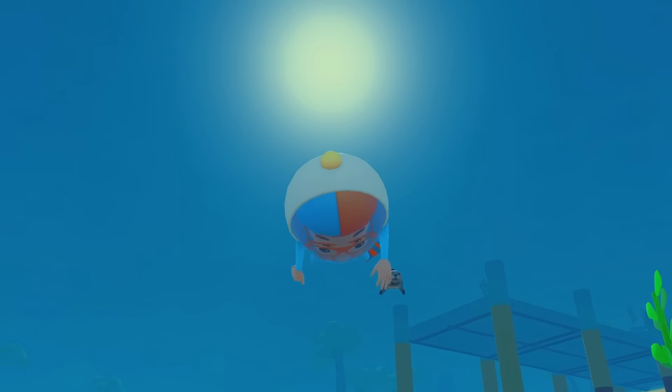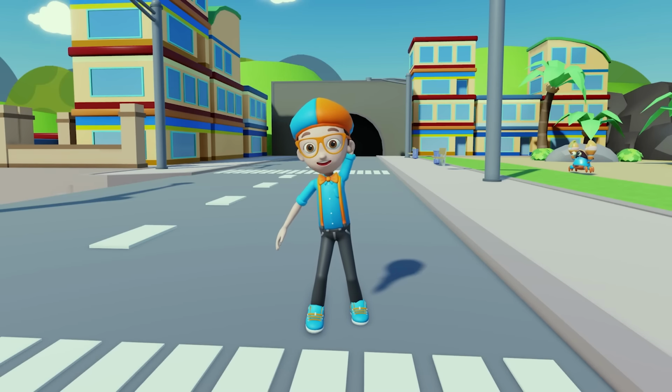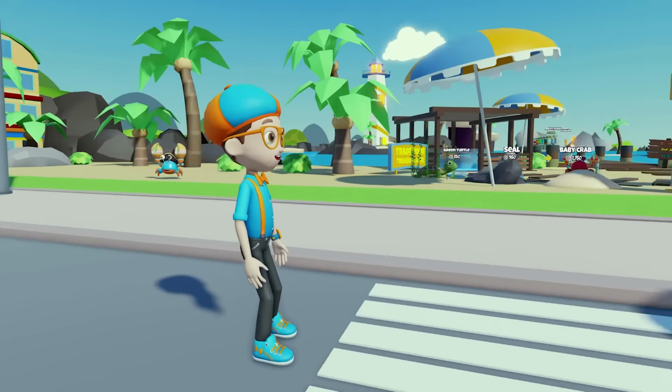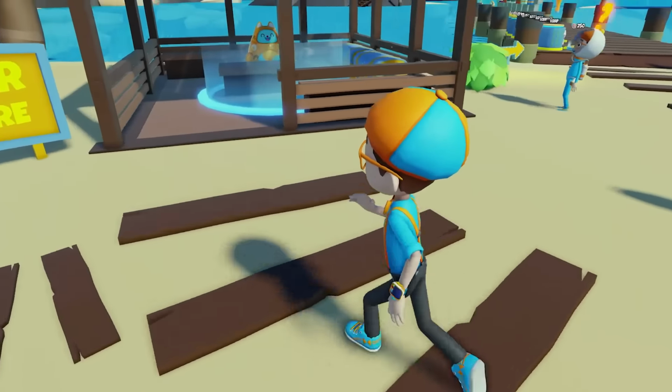Let's go, baby seal friend, into the ocean! I'm so excited to explore! Hey, it's me, Blippi, and today we're gonna go scuba diving. I'm so excited! Let's go check in with Tabs.